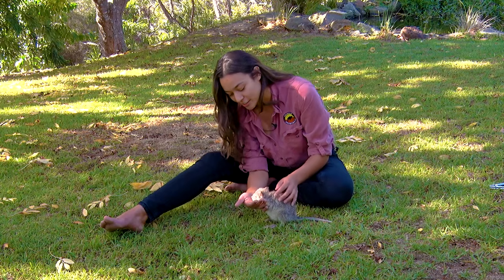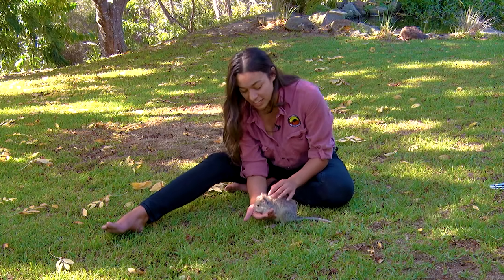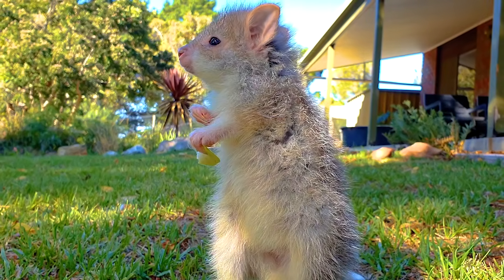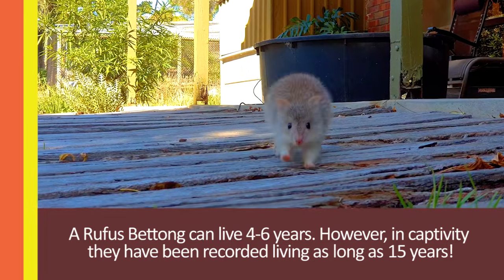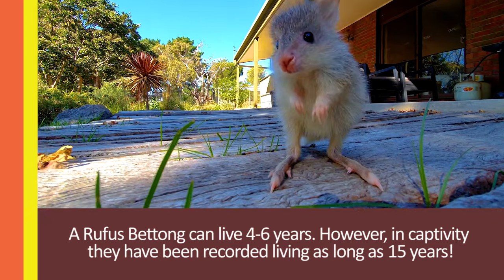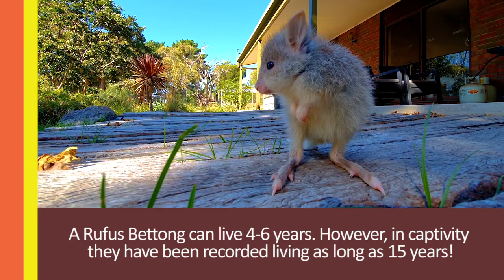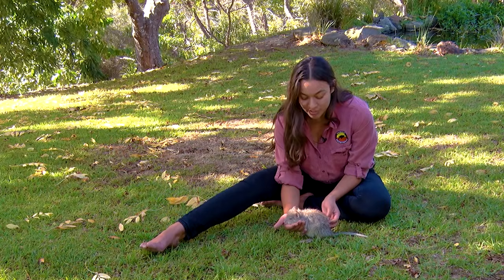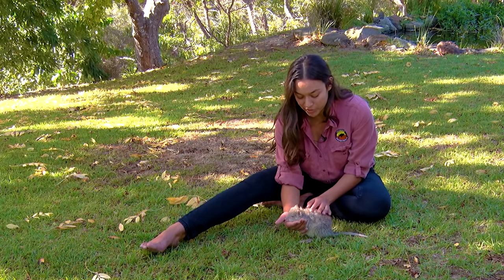Now, as you can see here, Louis is still quite small. He's what you would call a joey. So that's the name that you can give any baby marsupial. He still has some of the generic characteristics that most Rufous Bettongs have.